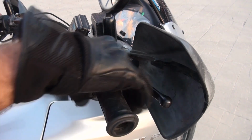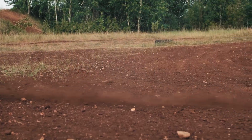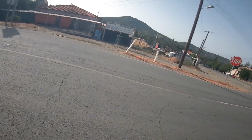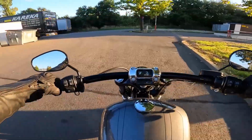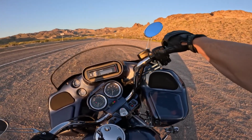Ever wondered why your motorcycle rides feel clunky, unpredictable, or downright stressful? Beginner riders often misuse the clutch without realizing the consequences. From poor gear shifts to worn-out plates, small habits can cause major problems.